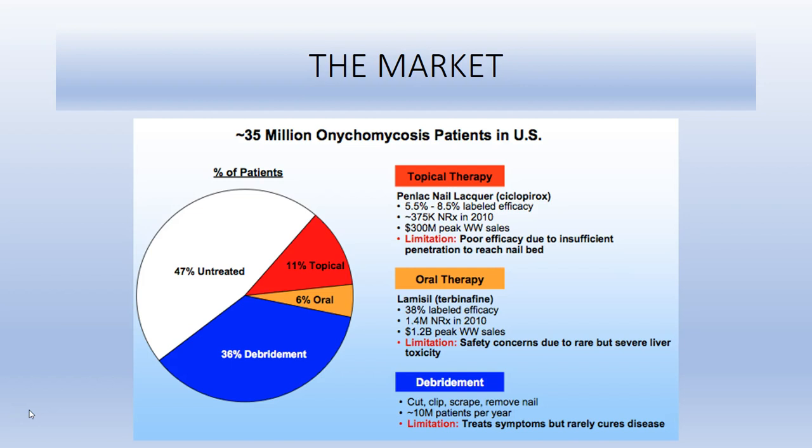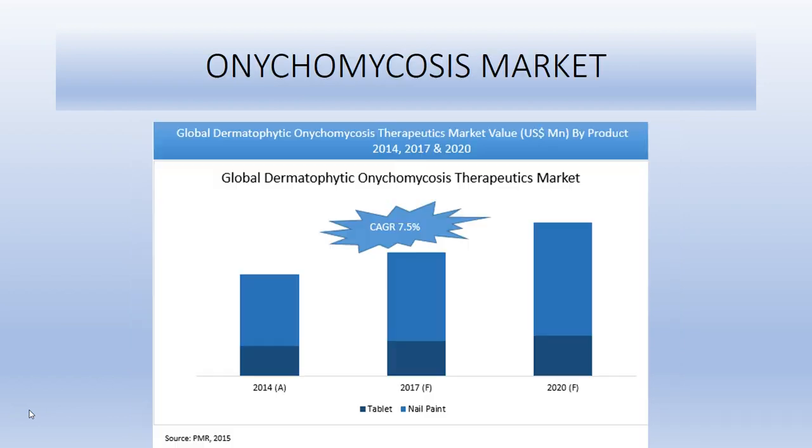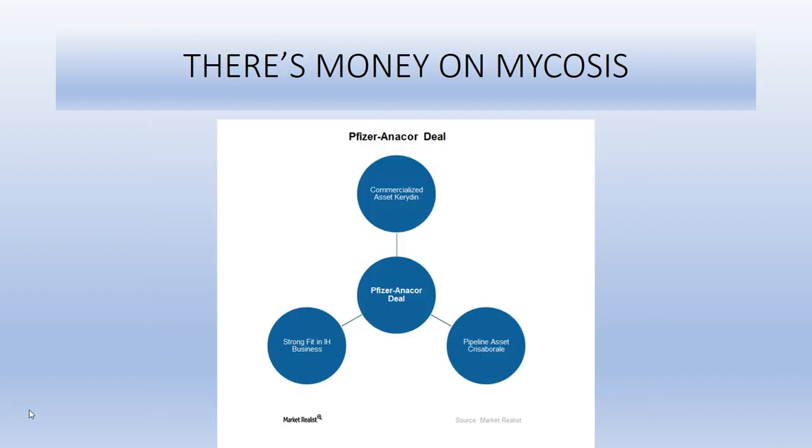Traditionally, the most commonly utilized topical had been ciclopirox. We've had other agents introduced in recent years that certainly are more expensive and have been heavily marketed. Looking at the global onychomycosis market, you could see that it's predicted to continue to increase substantially up to at least 2020. And here again, it's estimated that there will be increases in the use of both topical as well as oral therapies for the treatment of onychomycosis. So certainly there's a tremendous market.